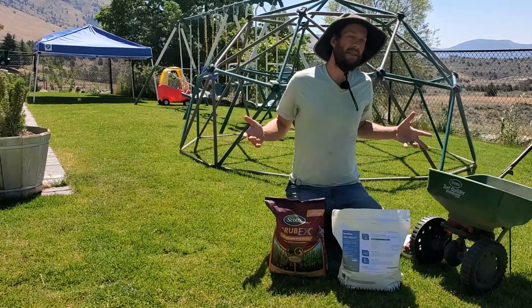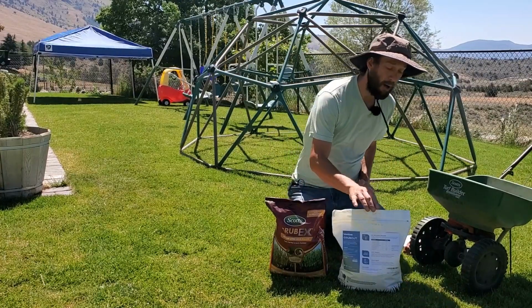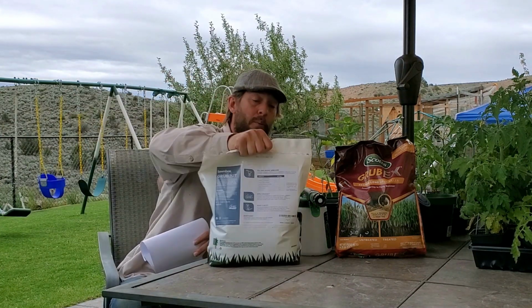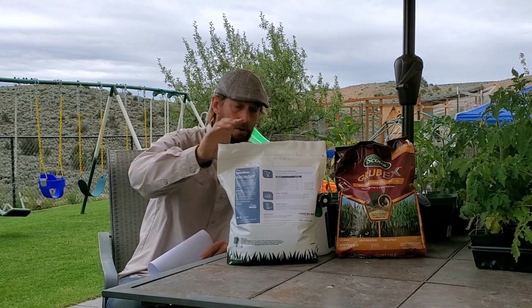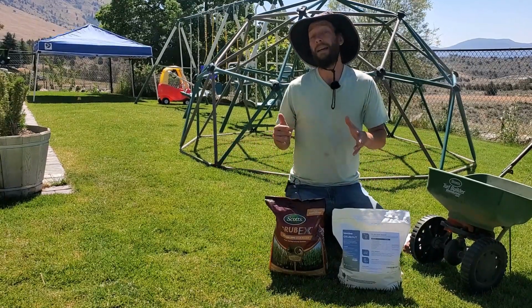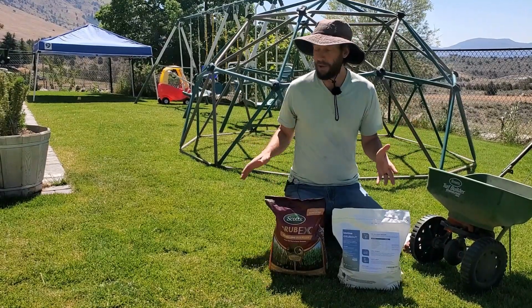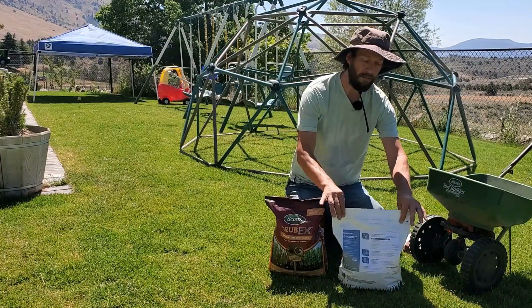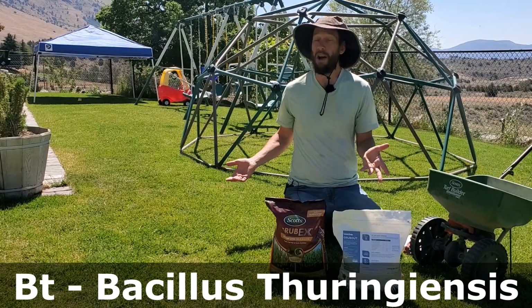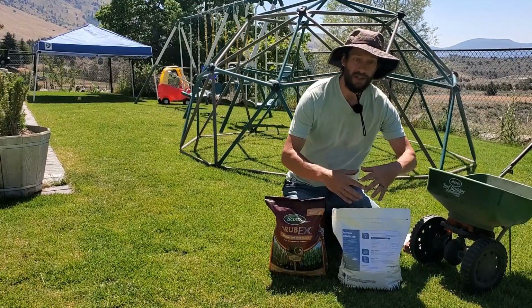Later in the season, let's say anywhere from July 4th all the way to the end of July, a product like this is really your only option. And honestly, this is the best option of them all, in my opinion, because it is the least intrusive on the environment, and it is the safest for humans and pets and our plants and all of the beneficial bugs, the things that we don't want to kill. This product uses Bt, which is a soil bacteria that's naturally found in probably your lawn right now. The difference with this is we're just adding more of it.